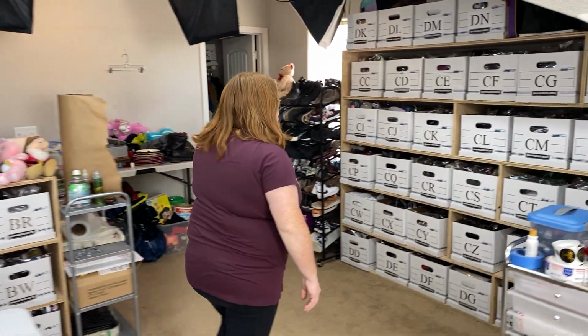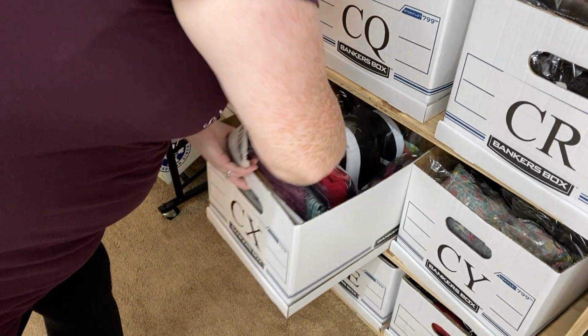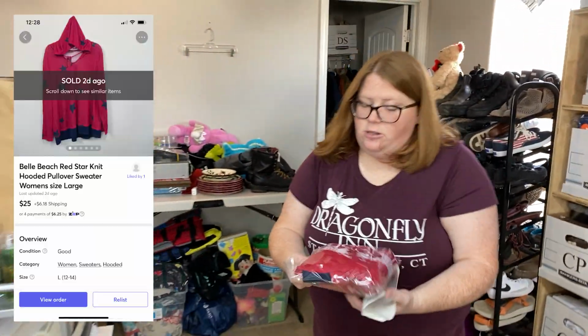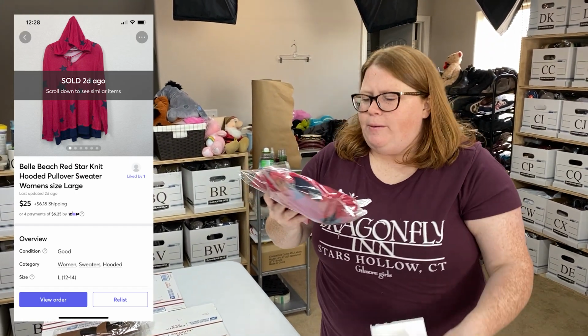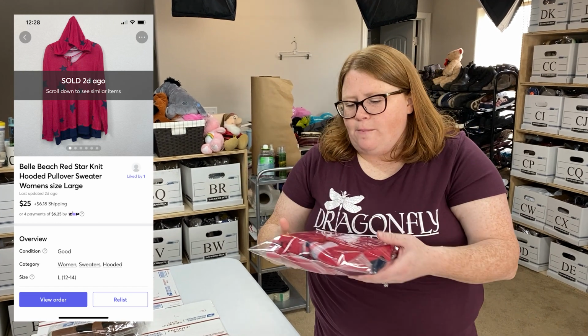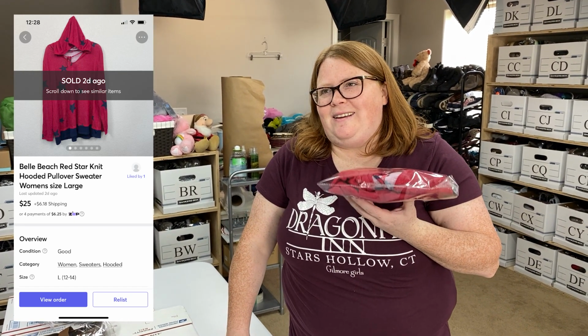All right, CX all the way over here. This is just a random shirt I found at the bins. I just thought it was a nice shirt. The brand was Bell Beach, which I never heard of. When I went to look it up, just to look up comps and stuff, it seems like maybe not, I don't know.